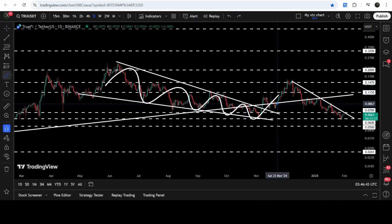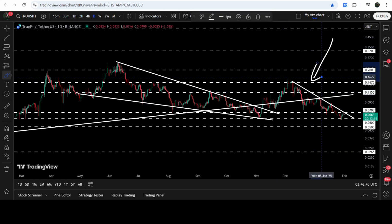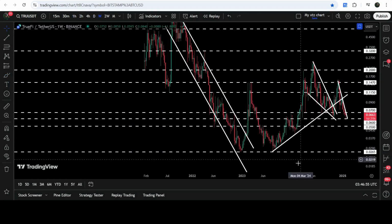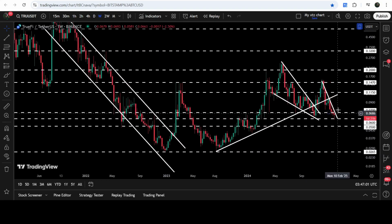We had a nice short pump, but the price got rejected by this long-term resistance of 14.7 cents. That is quite a long-term resistance. Recently, it was working as a resistance here. And if we take a look at the weekly time frame chart, you can see that previously this 14.7 cents has been working as a very strong resistance here for several weeks.